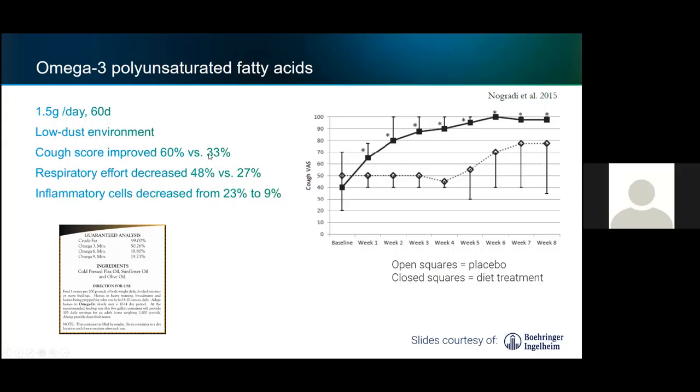After the first week, they saw a difference, but especially out at week 6, there's a very significant improvement in the cough score. So there's a reduction in cough associated with supplementation of this fatty acid that promotes an anti-inflammatory cell membrane health, basically.